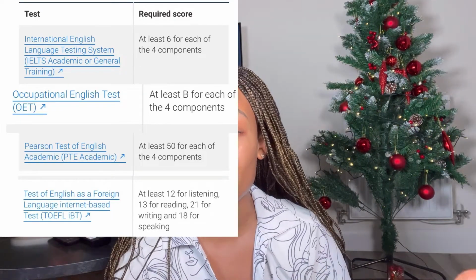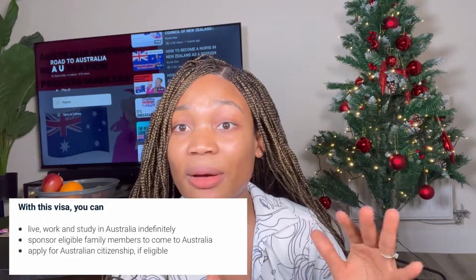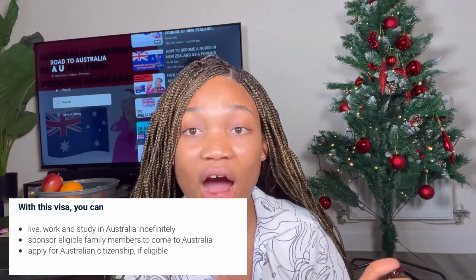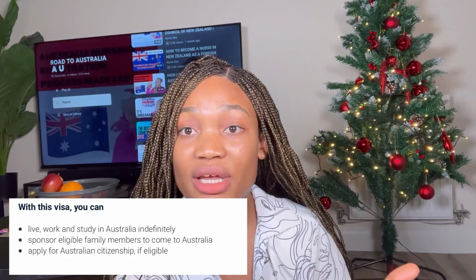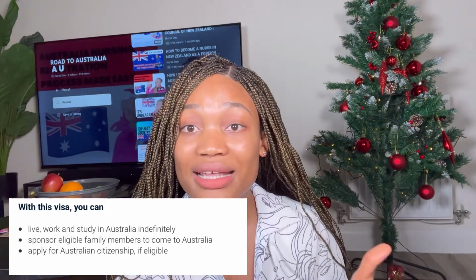You are a permanent resident, so everything that is due a permanent resident, you can nominate your family to come into Australia as permanent residents. There are loads of options for you. You can live indefinitely in Australia. You can apply for Medicare, which is like the subsidized government healthcare, and for schooling and everything. That is it for the 186 visa.